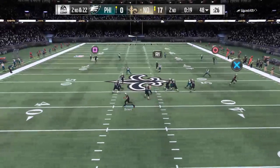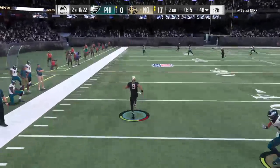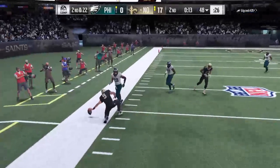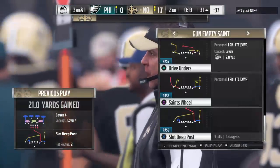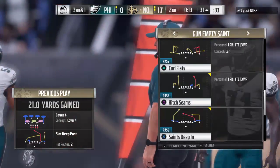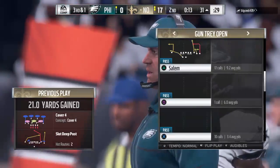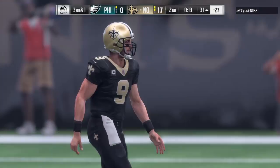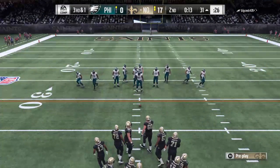Breeze to throw on 2nd down. Dancing to his left. They find some open field here. And he is out of bounds, just a yard or 2 shy of the 30. That one good for 21 yards. And that'll make it 3rd and 1. Now, those are the ones that hurt defensively. You do everything right. Excellent pressure, good coverage downfield, and then he slips out the back door and turns it into a nice gain.